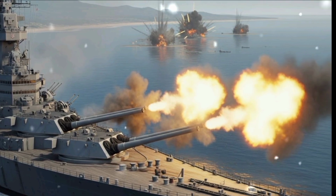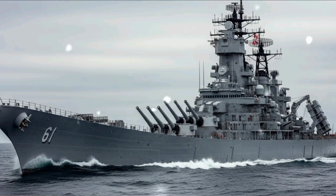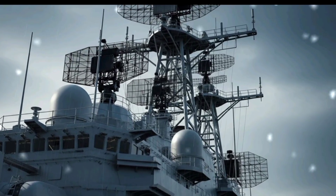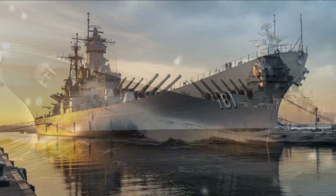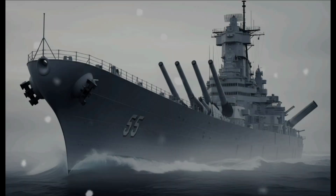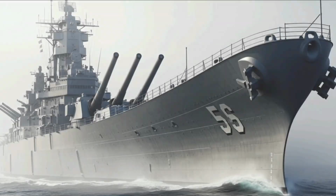Built at the height of global conflict, USS Iowa represents the absolute pinnacle of the battleship era, a time when steel giants ruled the seas with thunderous guns and unmatched presence. Commissioned on February 22, 1943, USS Iowa was the lead ship of the Iowa-class battleships, the fastest and most powerful battleships ever constructed by the United States Navy.